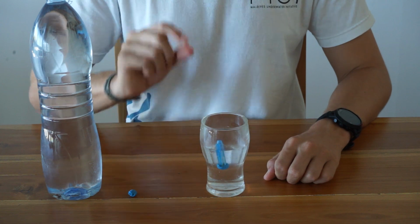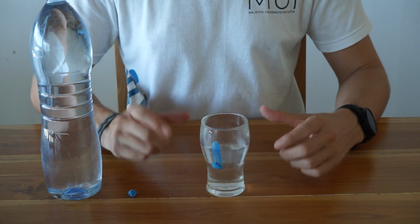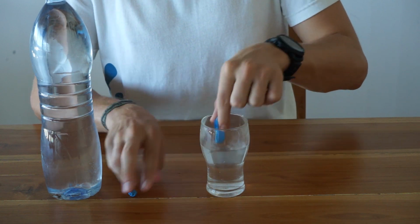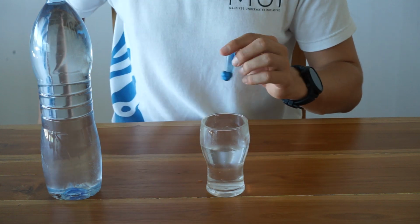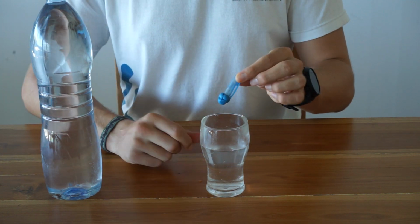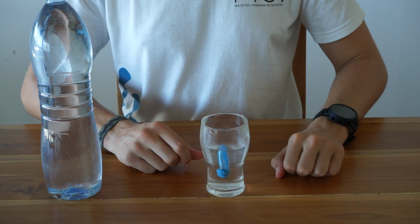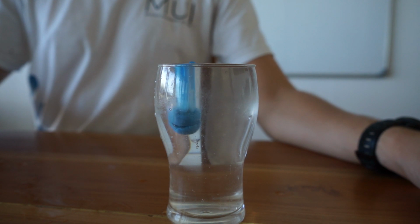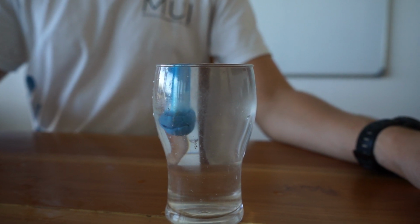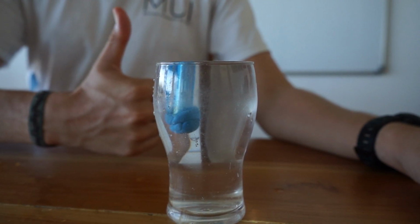So this one here is a little bit too light. So I'm going to add some more blue tack to the bottom to help weigh it down a bit more. So there we have it, our heavier diver. And there we go. So we saw that it sunk down to the bottom at the start. That's because I dropped it from a bit high. And now it's resting perfectly at the top of the water. So now what we can do is head on over to our large bottle.